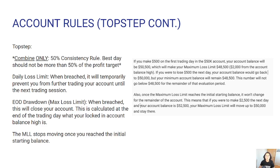And for this account rules section, the payout rules section, I would highly advise you to go over to the help center of each company and read up on it so you can understand it best. But I'm just going to do a quick overview of this too and then go right into my pros and cons. So for the combine only, the 50% consistency rule, I don't think it's a rule that's really going to turn people away. I don't think it's the craziest thing. In fact, the 50% is the highest consistency percentage in the futures prop firm space from what I've seen. Most of the companies are like 30 to 40%, Topstep is 50, and it's only on the evaluation.